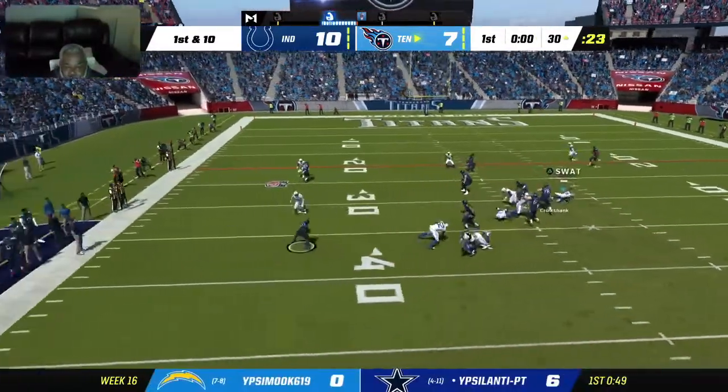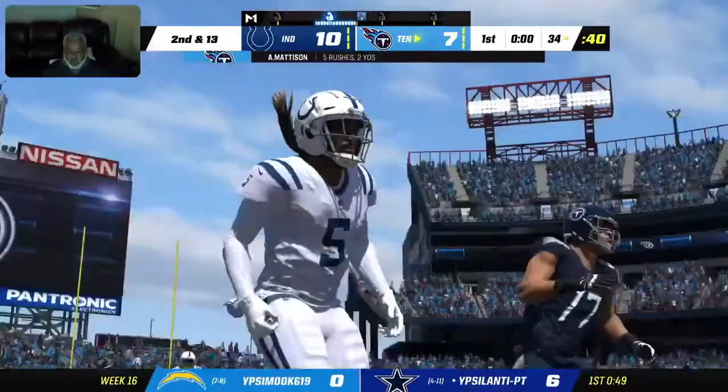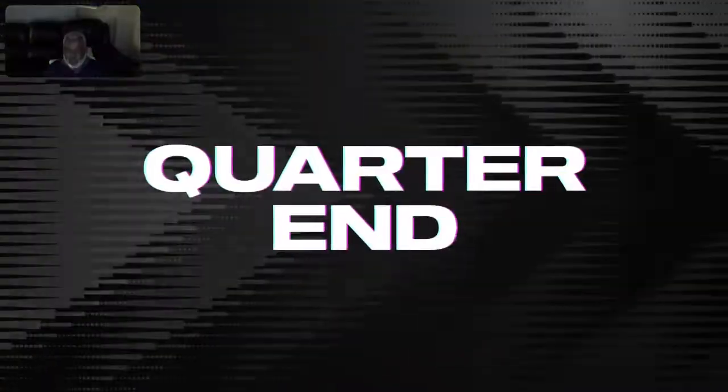First down, Corral. And he will lose yardage back to the 34-yard line. 10-7 our score.